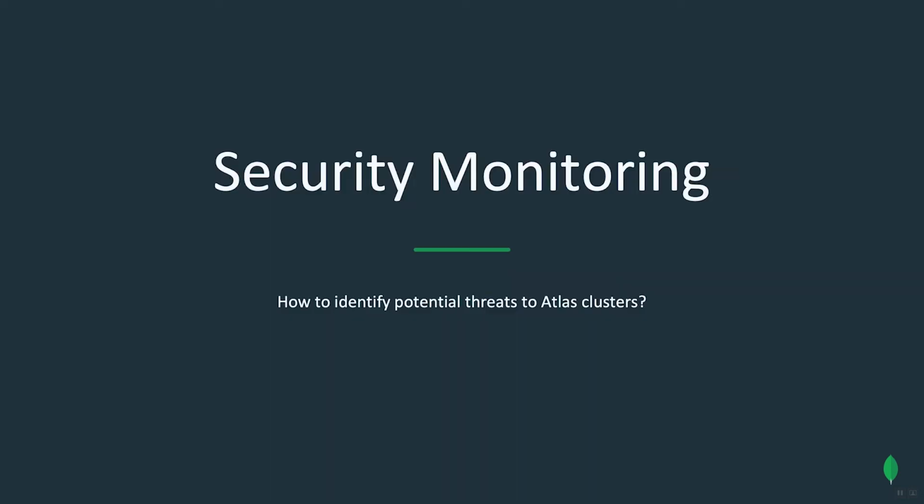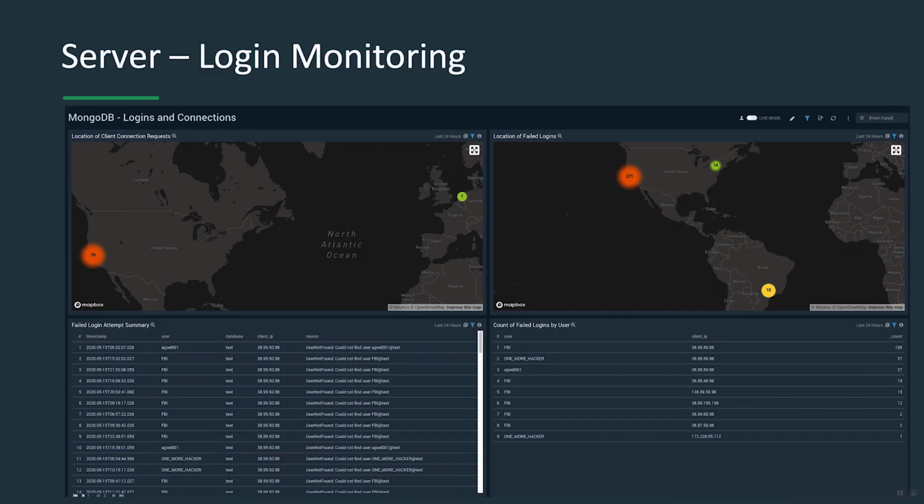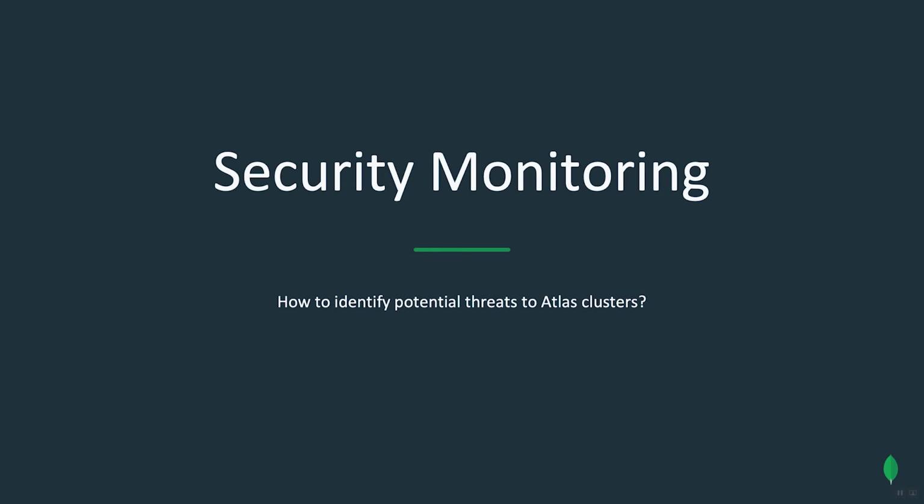Now, security is paramount as you migrate to the cloud, and most cloud migration projects get stalled because of inadequate security controls and monitoring. So let's see how we can monitor the security of server and Atlas clusters with Sumo Logic.